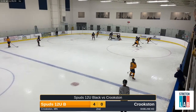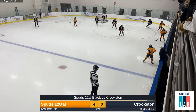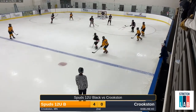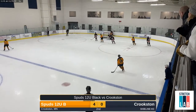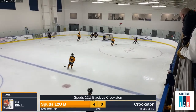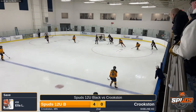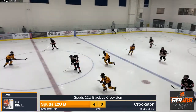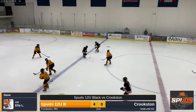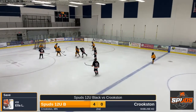Gets into the corner. Comes up to the Crookston defender. She moves to her right, sends a long shot in. Ella takes that back. Maddie grabs it, cuts up the middle. Gets it center ice. Ellie takes it from there, moves to her right, sends a shot in.